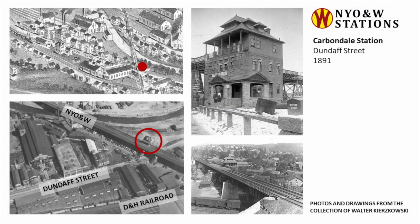So the station that came on the line at the very end, a little bit later in 1891, was the Carbondale station. And I wanted to put a few pictures together just to explain to you the conundrum that the railroad had. So they were coming in, and they were the last railroad through the valley at this time. And they had to somehow find a way to get through town, to get a station built, and to get access.